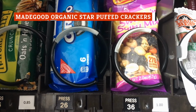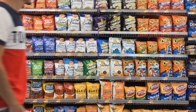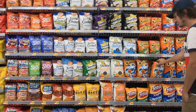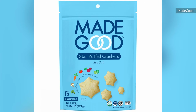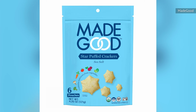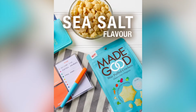The term empty calories refers to foods that provide our bodies with calories but little nutritional value. And sadly, many modern prepackaged snacks fall into this category. Health-conscious consumers on a mission to find quick and easy snacks offering a bit more in the way of nutrition may have stumbled across the MadeGood organic star-puffed crackers and thought that they'd struck gold. After all, they're certified organic and gluten-free. Plus, they have no artificial colors or flavors, and they have nutrients that come from veggies.